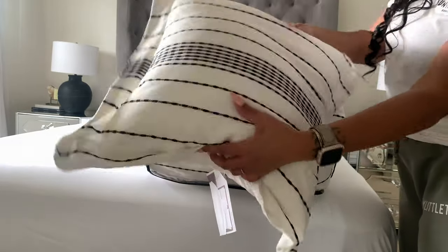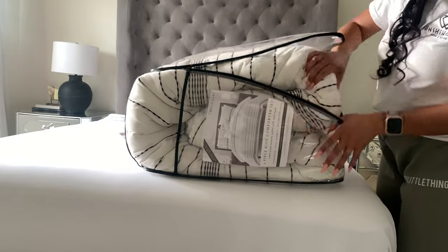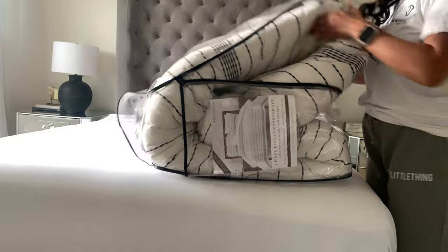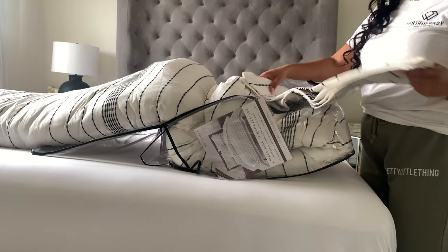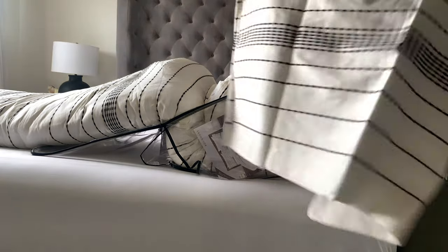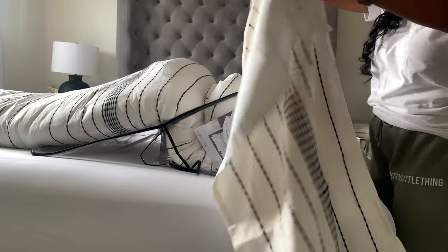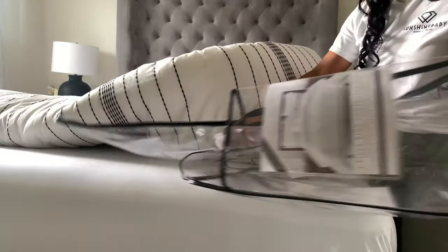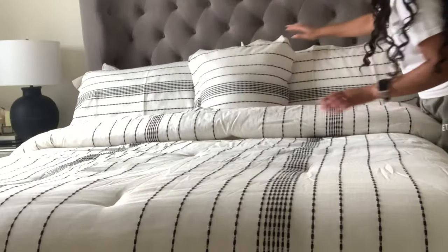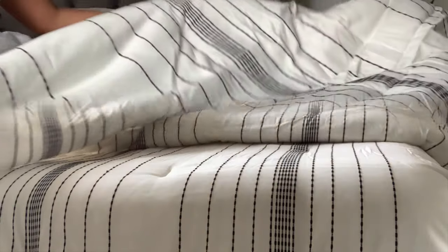I picked this one up from HomeSense for $99. It came with four pieces: the comforter, two shams, and one decorative pillow. Purchasing the set all together can be easy for styling if you're not one for all the extras. It can also save you some coins by not purchasing any extra bedding decor. If you prefer the layered look, using a comforter makes it super easy to do.